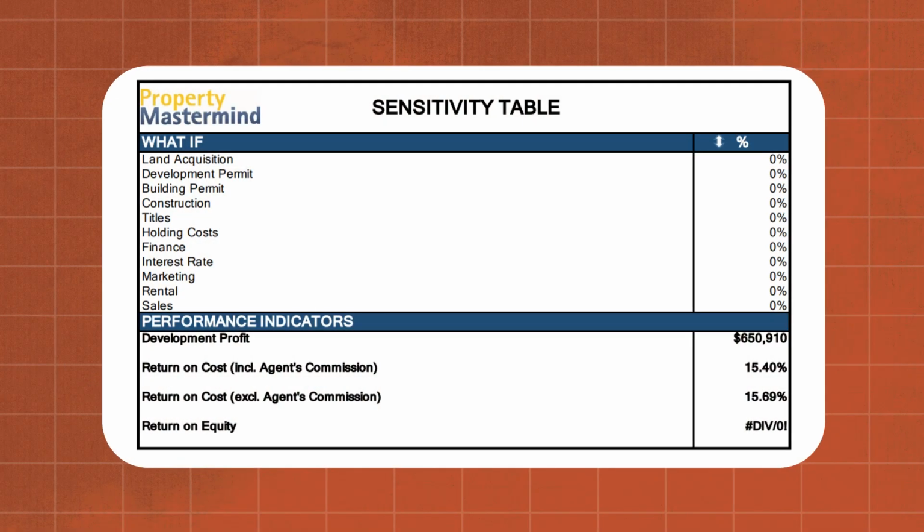The next tab is the sensitivity table, and it's essentially a what-if scenario. It breaks down the initial feasibility sections, so the land acquisition, the design approvals, the construction costs. What happens if those costs go up or down by a certain percentage, and what effect does that have on your profit at the end? In a lot of instances, if you're a little bit more conservative, you might ask, what happens if my construction cost comes in 1, 2 or 3% higher than what I've planned for? How does that change? It really just depends on your comfortability and what you want to do with those percentages.